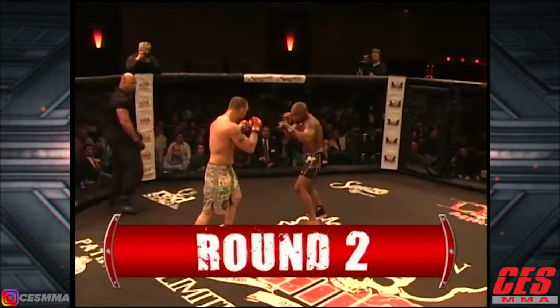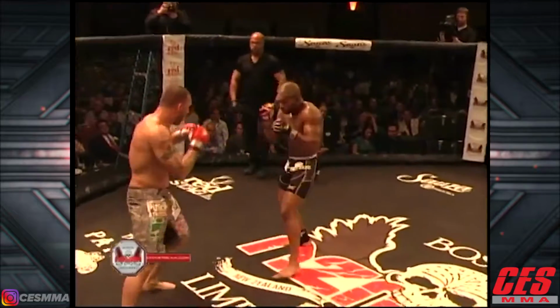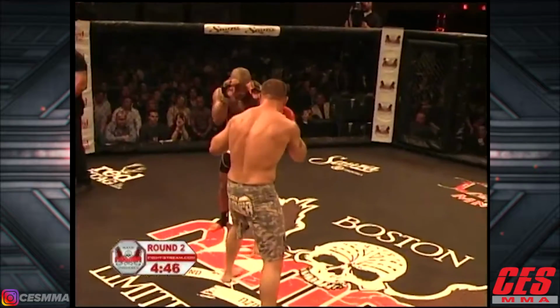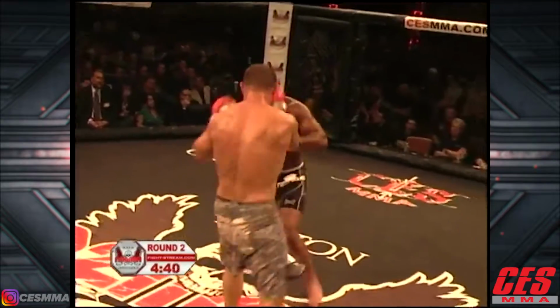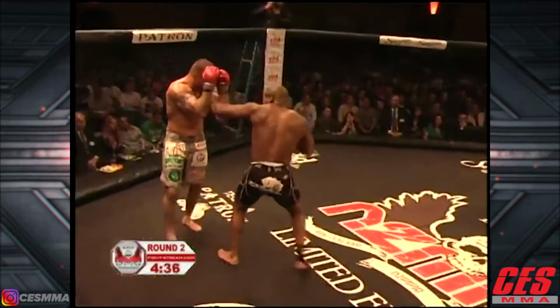Todd comes right back to the jab. Trying to reestablish the same pace he had in round number one. Working the body a bit there, at least an attempt to do so. What Todd wants to do is to maintain what he's doing with the jab and staying nice and loose with his hands, but not standing directly in front of John Doomsday Howard. You want to jab off to one side or another.